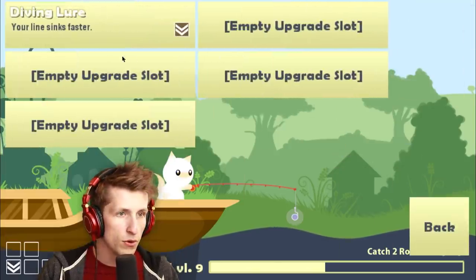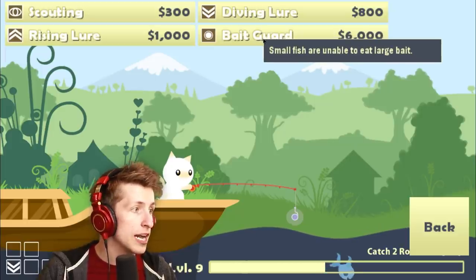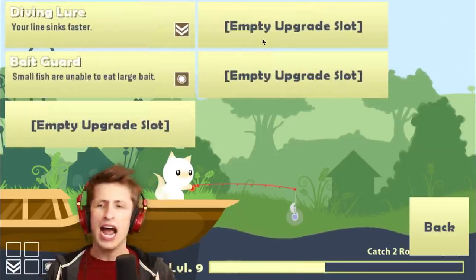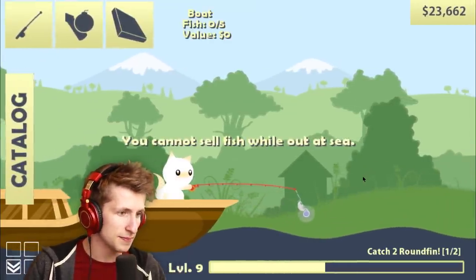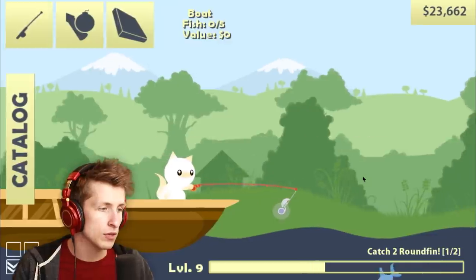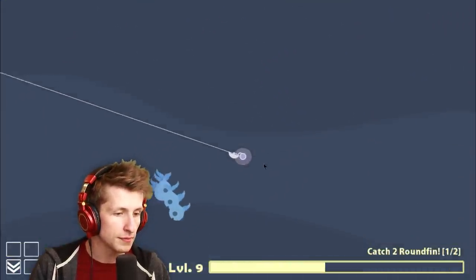What do we have for scouting? Bait guard. Small fish are unable to eat large bait? Absolutely, we're buying that. Who wouldn't want to buy that? My goodness. All right, so... Oh, we can't sell fish while we're out at sea. Okay.